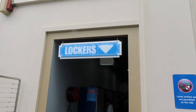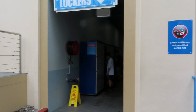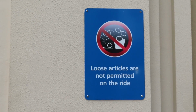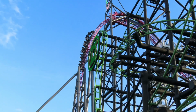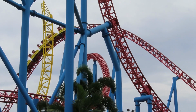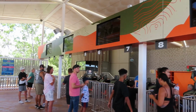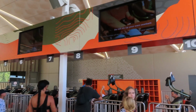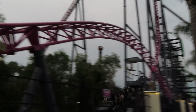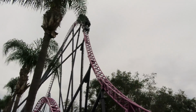Also of note, all the parks in the Gold Coast are very strict with loose articles. They don't allow you to have anything in your pockets when you ride, and they were most strict about this on DC Rivals. You never have to pay for a locker on any of these rides. Only Superman required one, and that was free. But if you don't like leaving your stuff in the station, you might want to consider getting an all-day locker. Even with zipper pockets, unlike pretty much everywhere else in the world, you can't ride with your stuff.